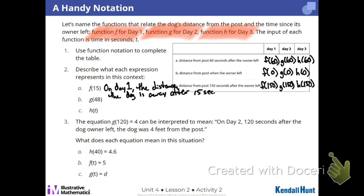I know it's seconds because it's f of x, x being the independent variable. So the function needs to be of time. The function of time is distance. That's why we made a point of making those statements yesterday. So the function of 15 seconds is the distance away. If we had an equal sign, we could state the distance, but this just says f of 15, which tells us on the first day the distance away the dog was after 15 seconds. Do we know the distance? No. If we had equal something, we could state the distance.